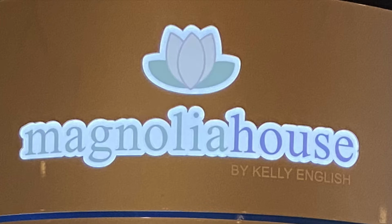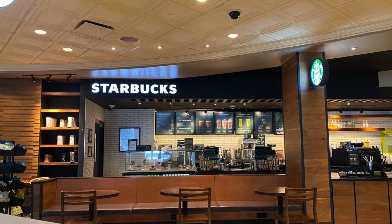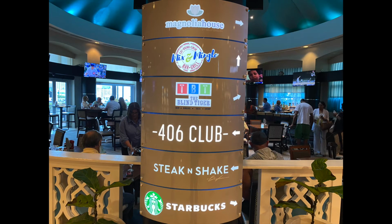Also in the lobby are the Magnolia House, an upscale steak and seafood establishment, and Starbucks. There's also a Steak and Shake located inside the casino, along with Club 406, which is the casino bar. The Blind Tiger is located across the street from the hotel and is accessible by the Skywalk.